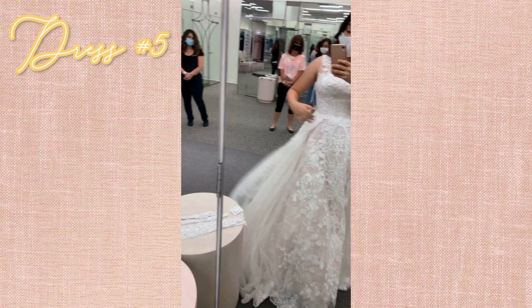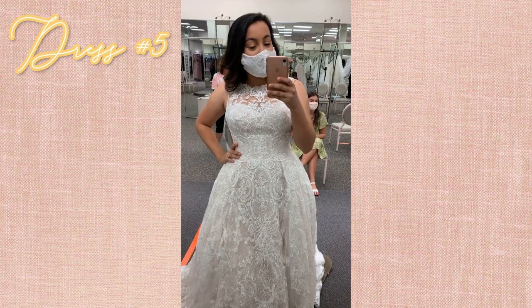Oh, and I didn't even realize it had kind of like this folded over, which is sweet. But yeah, we really like dress number 5.